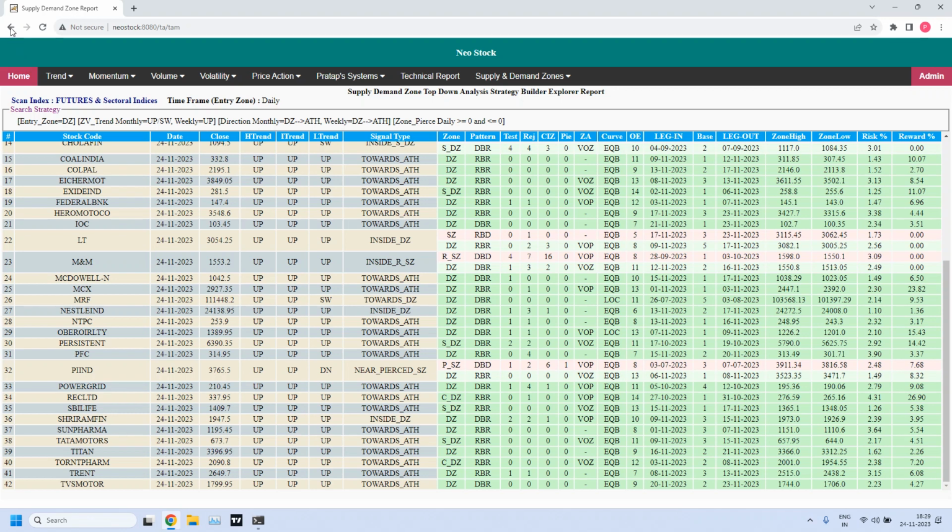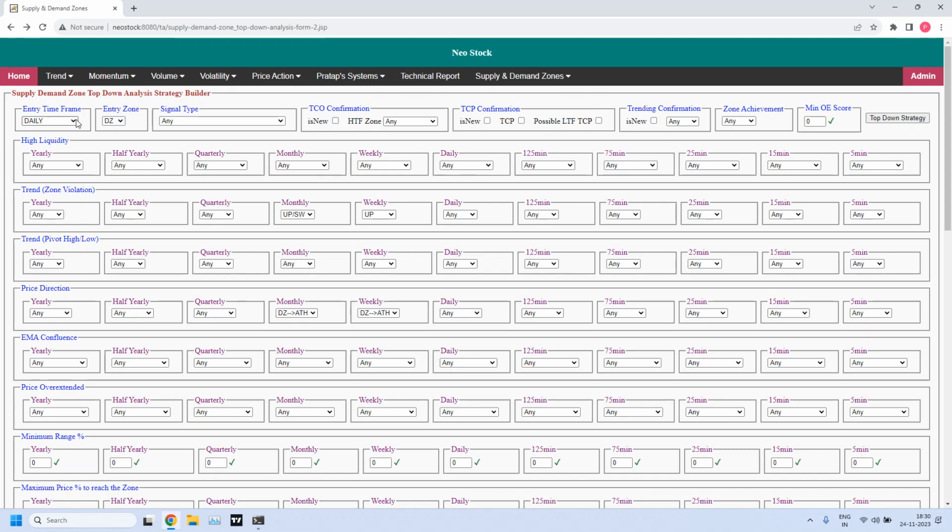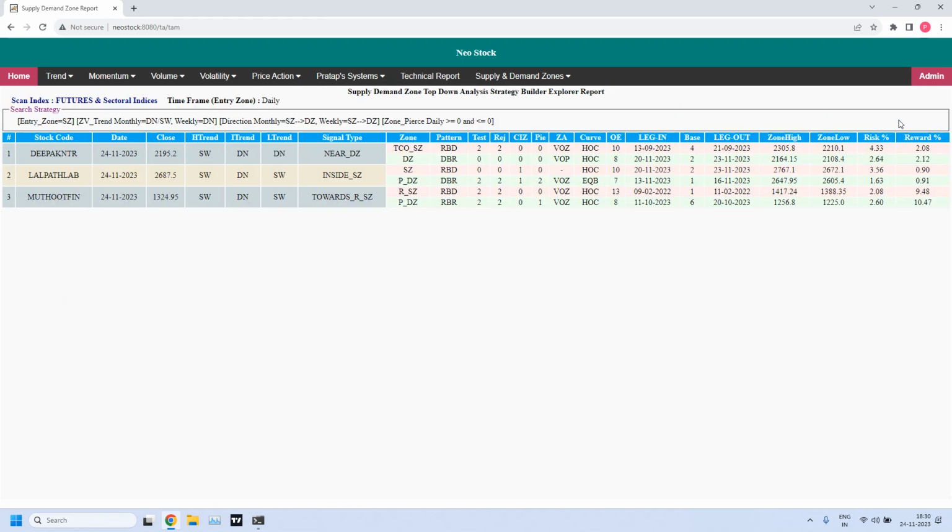Now we will look for a bearish setup for daily time frame. So entry time frame daily, because it is a bearish setup, entry zone should be supply zone. Because if it is a bearish setup, your monthly trend should be either downtrend or sideways, but weekly trend must be downtrend. And for the price direction, we have 3 conditions. So first condition, it should be supply zone to demand zone. Second condition is also weekly, supply zone to demand zone. And pierced count, we already said 0, 0. So now let us filter.